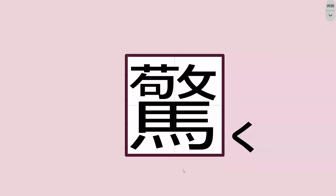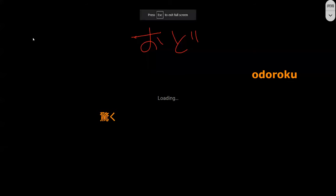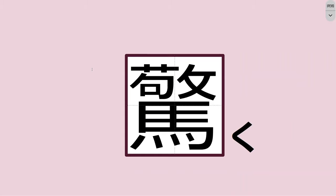And here's a new word. Do you happen to know it? Yes. Very familiar. Looks like the word attack. It does look a lot like oso, but this is odo. Sounds like that word in invading a castle, like infiltrate. I'm pretty sure it's odoroku. Yeah, odoroku is what it is. And it means to be surprised. Not fear, but surprise.